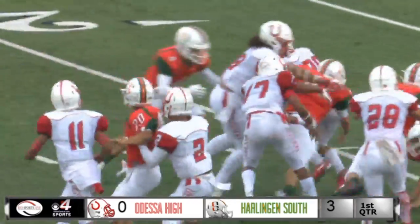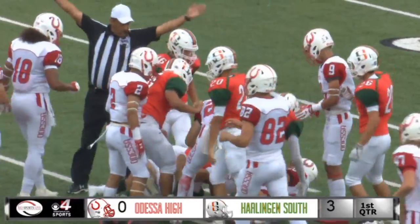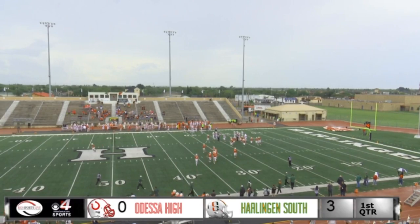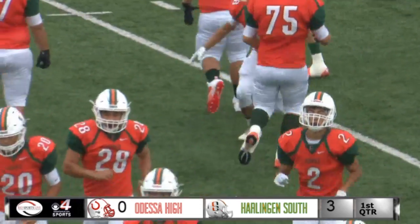Here we go. Return this one out to the 20. Will be tackled quickly there by a bunch of orange jerseys. Number 20 for the Broncos. Odessa High in all white with some red accent, and Harlingen South with those orange and white uniforms looking very reminiscent of the U football team.